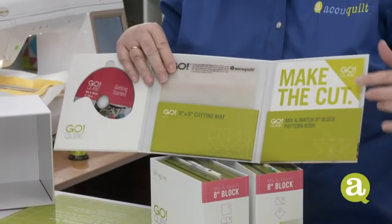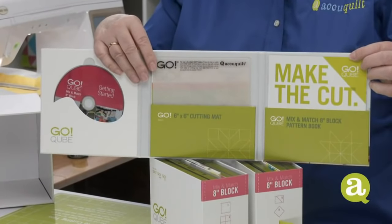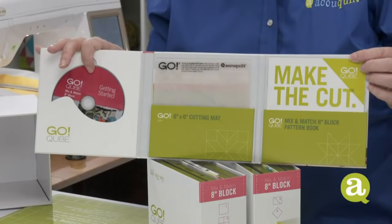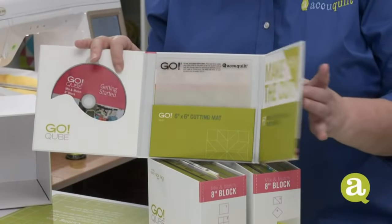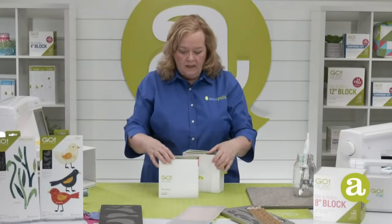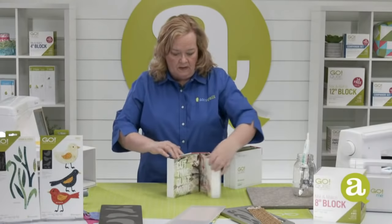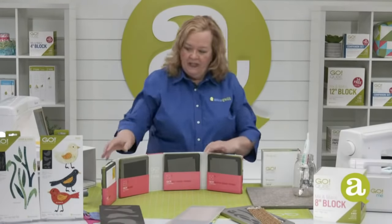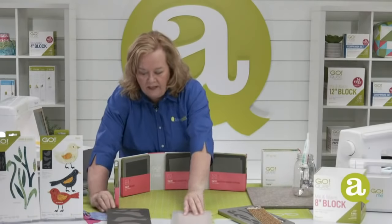It comes with a cutting mat and a pattern book, and a little information training DVD. What if you don't have a DVD? Where can you find out information about our cubes? They're on our YouTube page. Yep. Watch that. Okay, so we'll talk about that in just a sec. All right, good job, Joe. Okay, Joe got our cubes all together here.